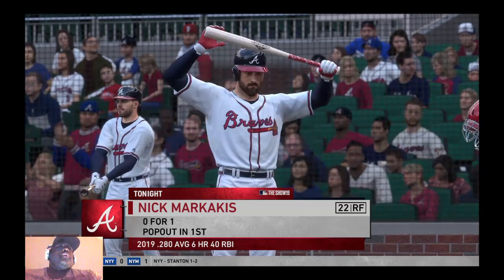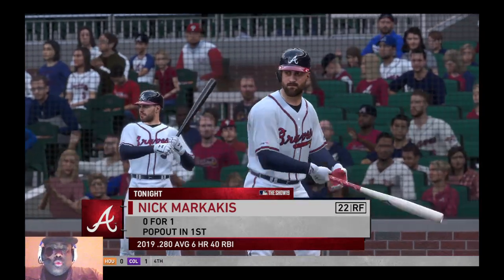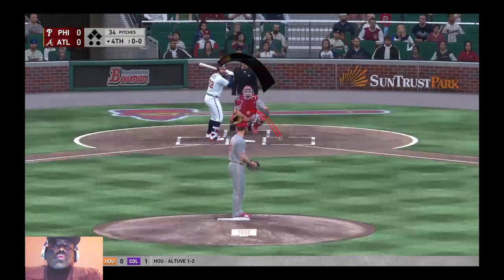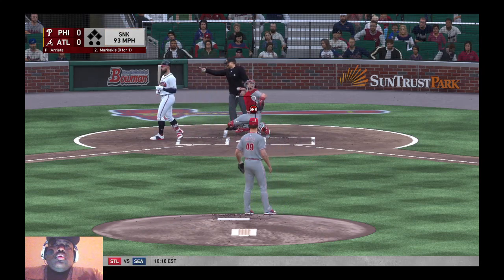Next to bat for Atlanta, Nick Markakis. He'll lead it off against Jake Arrieta. This game is rolling right along as we move into the middle innings with no score. You'd think by now one of these two teams would be able to get some base runners on and get them in, but that hasn't been the case. In there for strike one, 0-1.